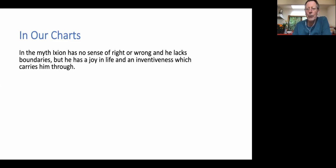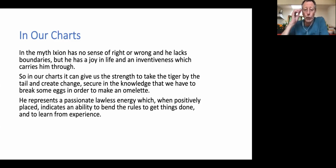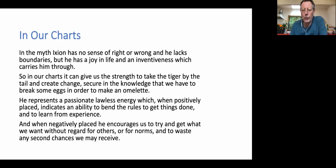In the myths, Ixion has no sense of right or wrong, and he lacks boundaries, but he has a joy in life and an inventiveness which carries him through until it doesn't, when he hasn't learnt. So in our charts, he can give us the strength to take the tiger by the tail and create change, secure in the knowledge that we have to break some eggs in order to make an omelette. He represents a passionate, lawless energy, which, when positively placed, indicates an ability to bend the rules to get things done and to learn from experience. And when negatively placed, he encourages us to try and get what we want when we want, without regard for others or for norms, and to waste any second chances we may receive.